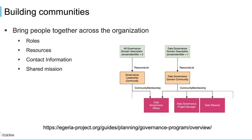The other thing that Egeria can do is support communities, where you have issues, situations, projects that need to bring people together across the organization. Many organizations don't have a means for doing this, and Egeria allows the collection of information about a community: who's involved, what resources they have, how to send an email to them, a simple thing like that, building shared missions, doing education, and just basically providing some sort of support structure for the people who are working across it. And if this is integrated with the collaboration tools that the organization uses, then it's a lot easier to operate these cross-cutting concerns.